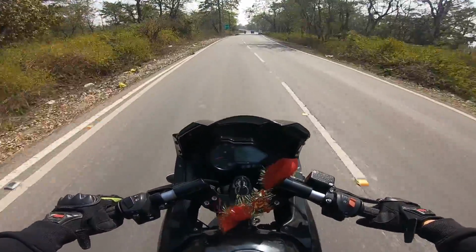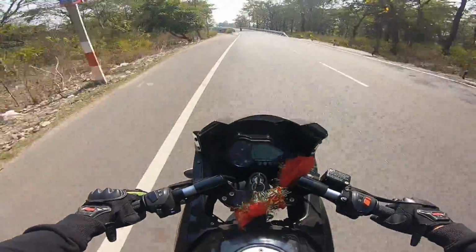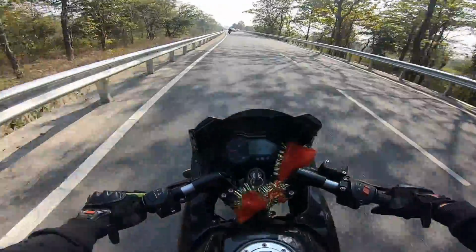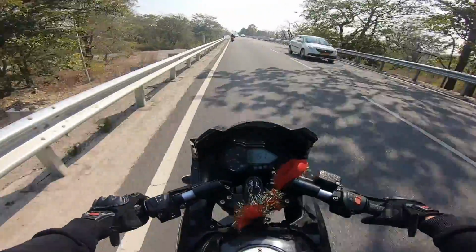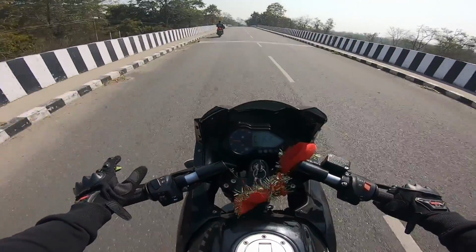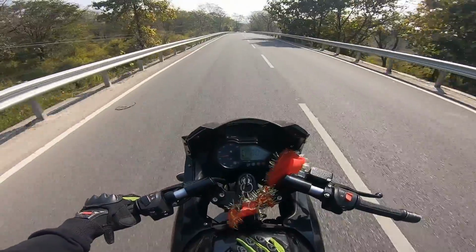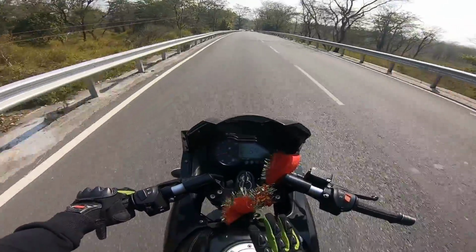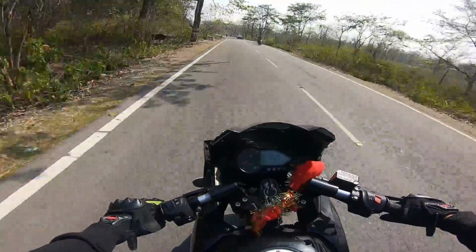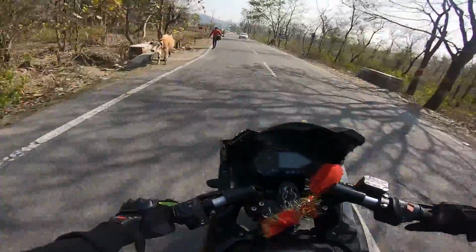Even today, about 14 years later, it still feels ballistic and absolutely phenomenal to ride, because this motorcycle competes with the 200cc category motorcycles in the Indian market, like the NS200, the RS200, the R15, and the Apache RTR, and this one is still really good. It competes really well with all those modern motorcycles, and you can even chase down the RS200 and the NS200 with this motorcycle. It has got that much grunt, so that's good.